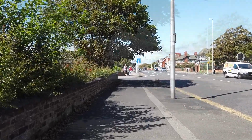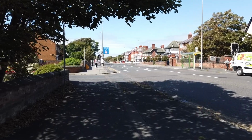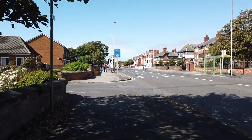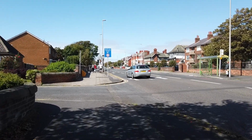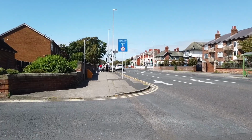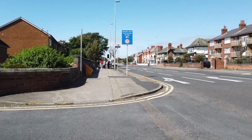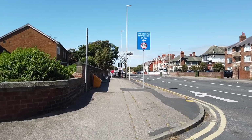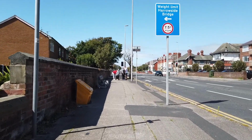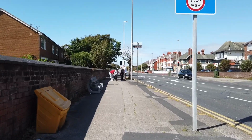Now, interestingly, one of the areas, Alexandra Road, is one of the most deprived in the whole country, not just in Blackpool. And Alexandra meets up with Vauxhall Road, which again is very deprived, and you can see the Vauxhall area on the first vlog that I did a few videos back.